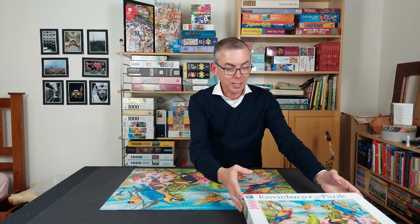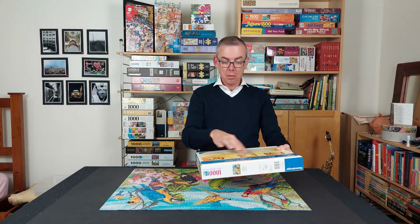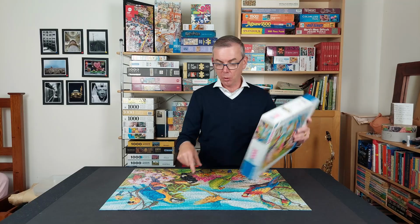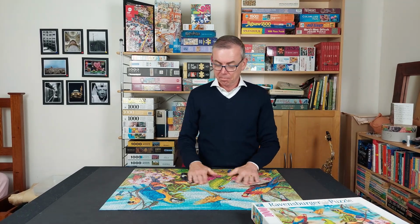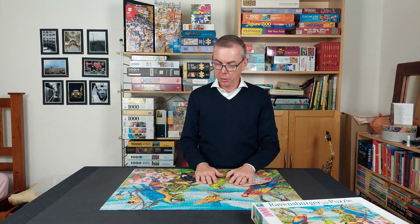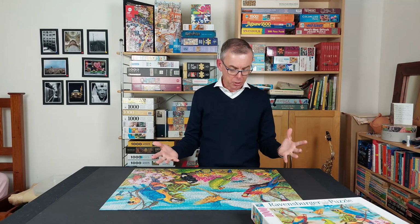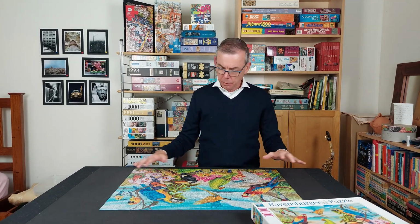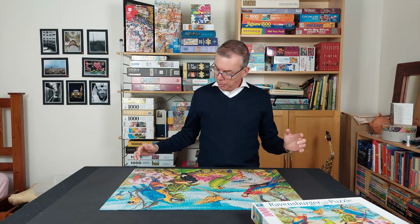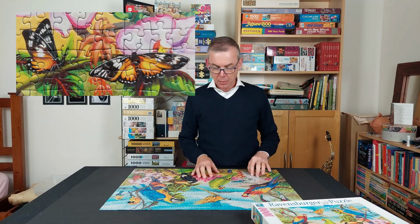I would have liked on the box, maybe it did come with it, I don't know, a little panel which said what each of the birds were, but however, it doesn't, so we just have to enjoy them for what they are. But they're all brightly coloured birds, mostly parrot style birds, but not exclusively. So 16 birds, was it? 15 birds, plus 1, 2, 3, 4, 5 butterflies.